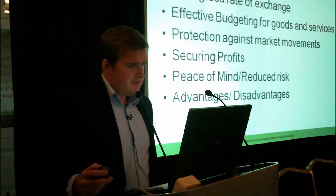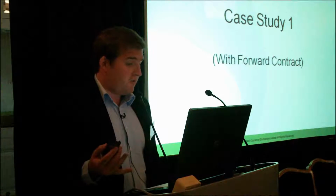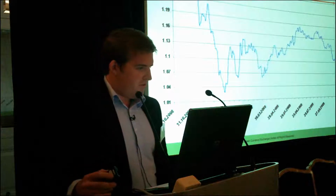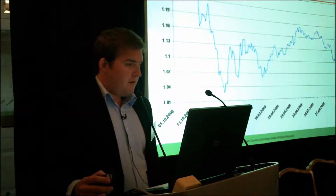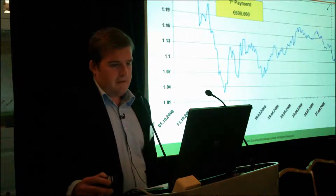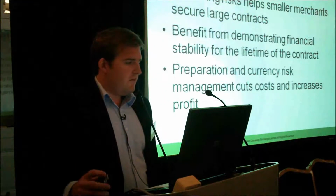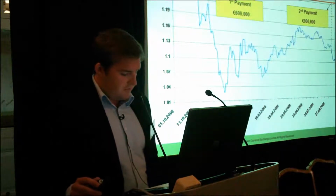So we go back to the first example we looked at with a forward contract in place. If they secured a forward contract at 125, that's then fixed in, and the first payment goes through at 600,000 euros as budgeted for. The second payment goes through at 900,000, and they completely avoid that £117,000 loss which we saw in the first example.